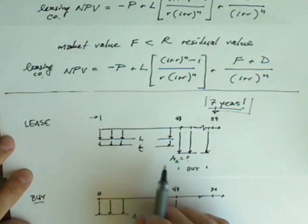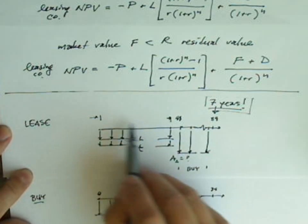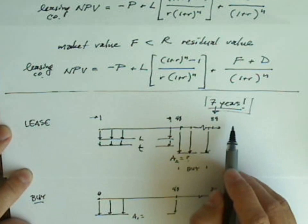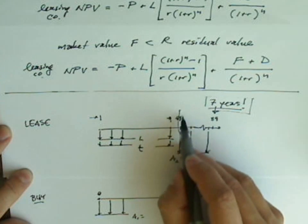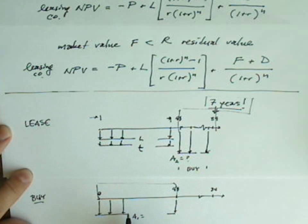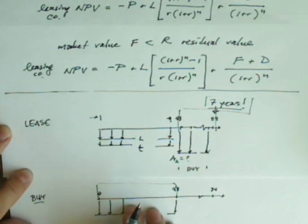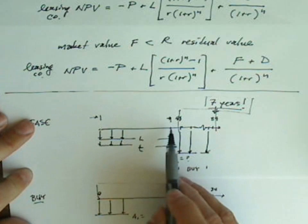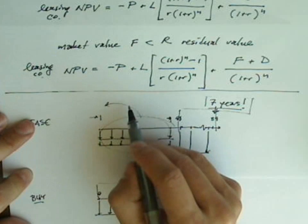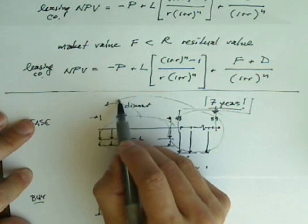So now we have two cash flow diagrams. The lease cash flow diagram, and we had a formula for that in the previous video for net present value, and that's followed by a purchase period. And then we have just the purchase period, and that's followed by, we no longer have to pay any principal or any interest. And this is how we determine if the leasing option is better for us than the buying option.